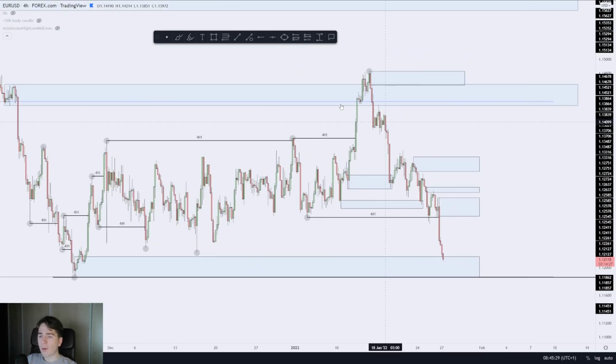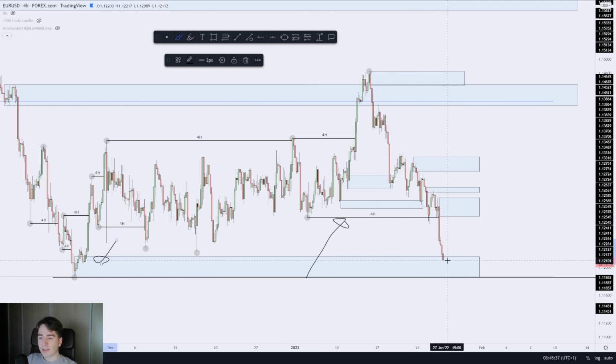Diving in towards the 4-hour again, we can clearly see we had a 4-hour break of structure. We're currently inside this kind of extreme area of demand. What I'm currently waiting for is a pullback. However, where's that pullback going to come from? I do not really know. So I'm just going to be waiting for that pullback.